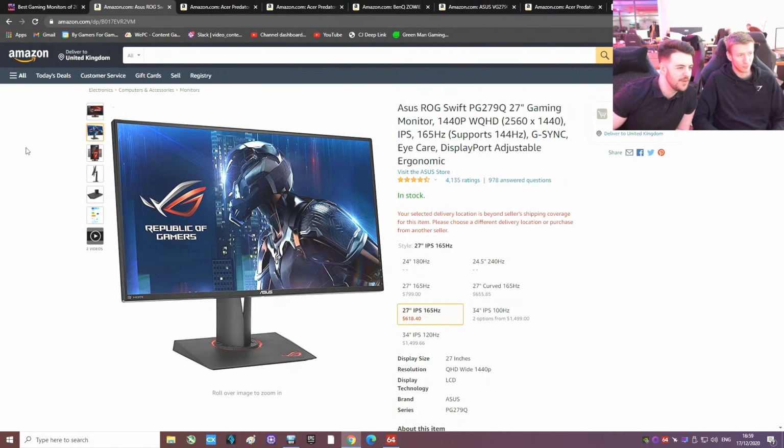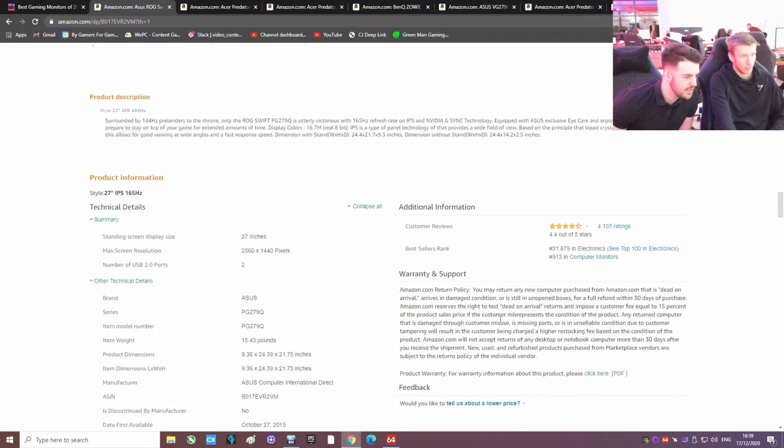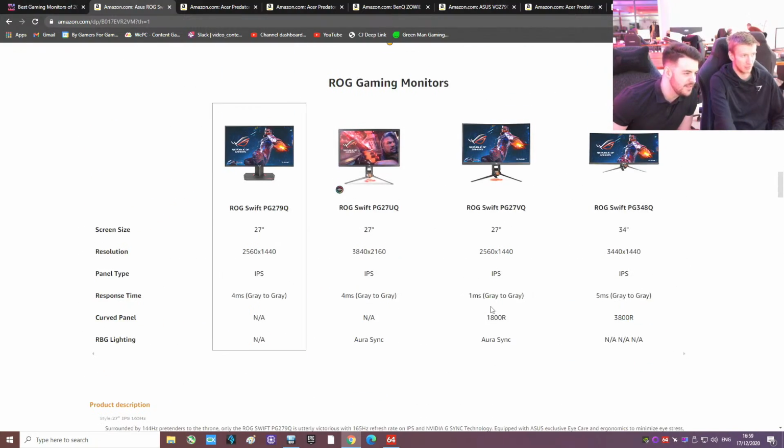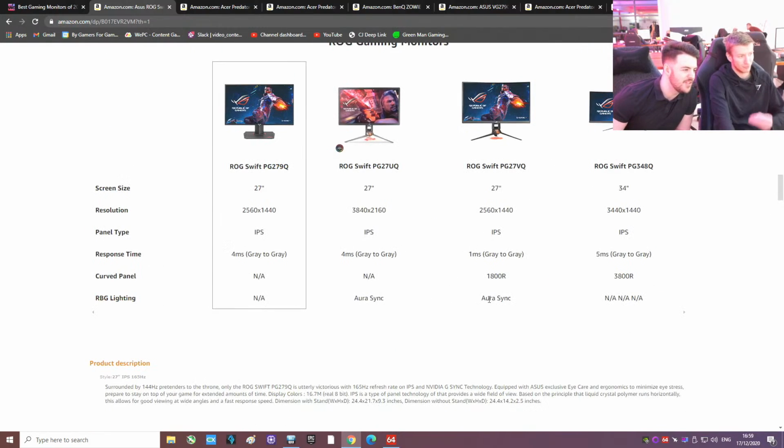What specs is it coming in? What refresh rate has it got? So it's got 165 Hertz. Okay. So it should hit. What MS is it? It should be 1 MS really. Should be, but then you never really know with these. Oh, 4 MS, grey to grey. Creme de la creme on that one.